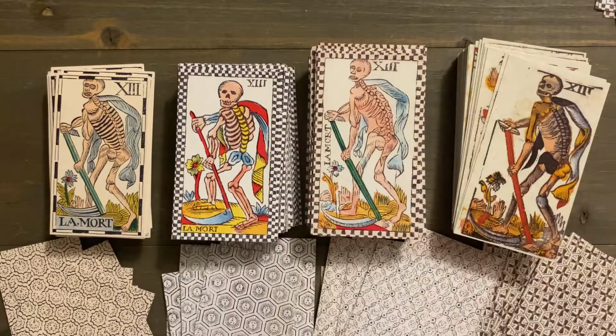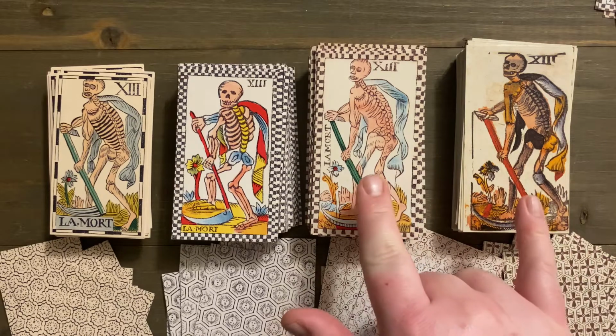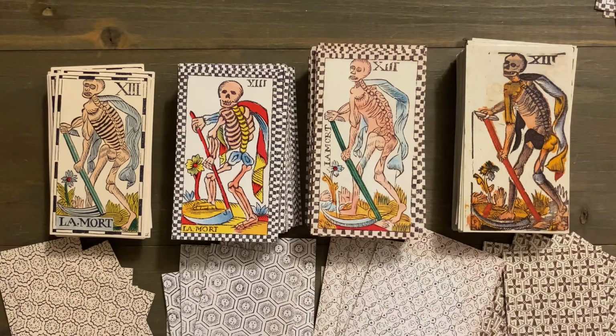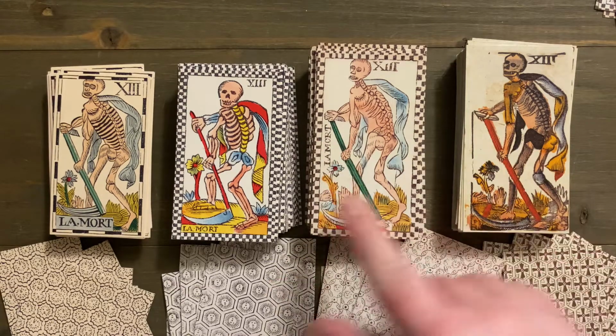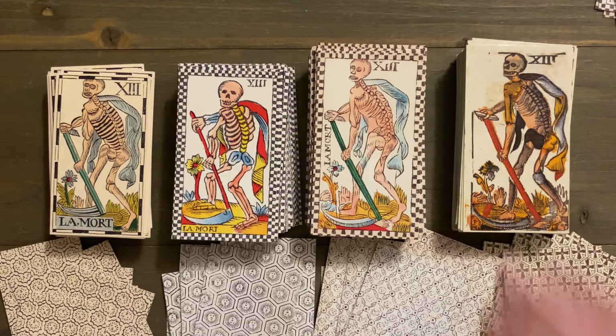One of my favorites of all is in this pattern. Death card, also beautiful, very similar to Vivial. These two, same exact height. The difference, it doesn't have La Mort there, but still just so much in common with Vivial. You can really see it. Cool.